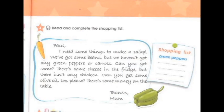Boys and girls, open your books, please. Page number 29. Exercise number 4. Read and complete the shopping list.